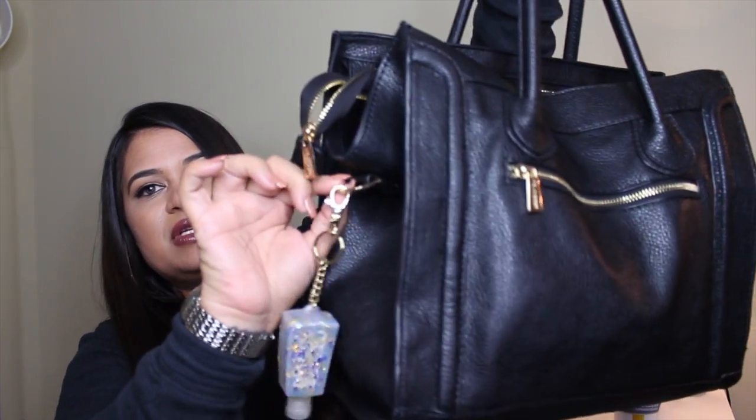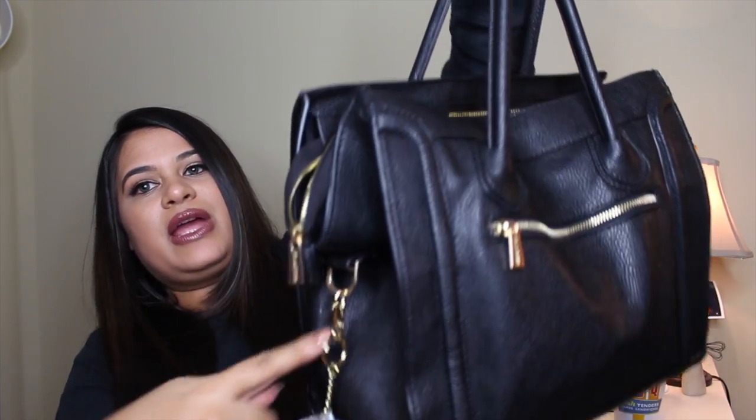Jumping into the actual video, I have issues with germs, and I always have to have antibacterial with me, especially with my kids. So I like this little hook, and this hook is actually for a longer strap that goes along the bag, so you can put the bag over your shoulders. But I don't like the way the bag looks like that, so I just like holding it with these two little handles here.